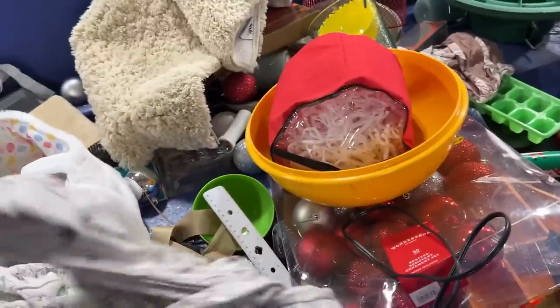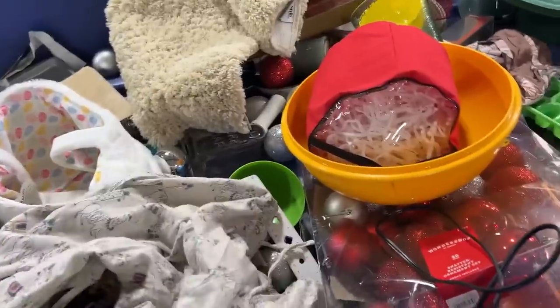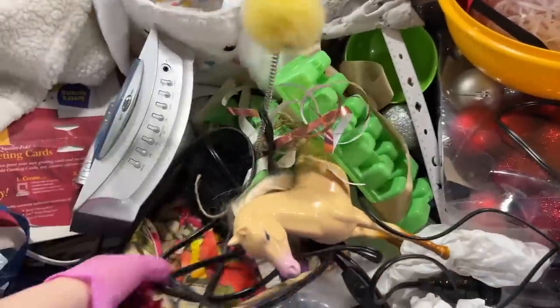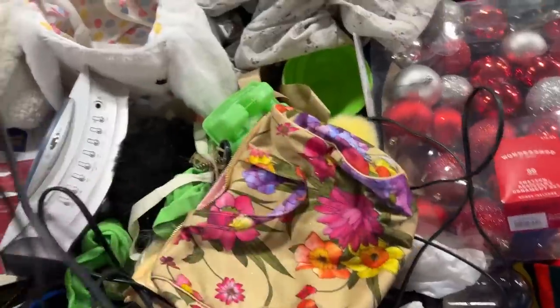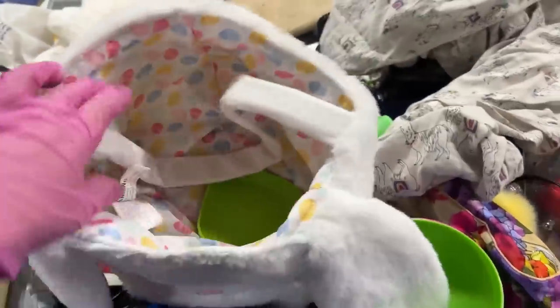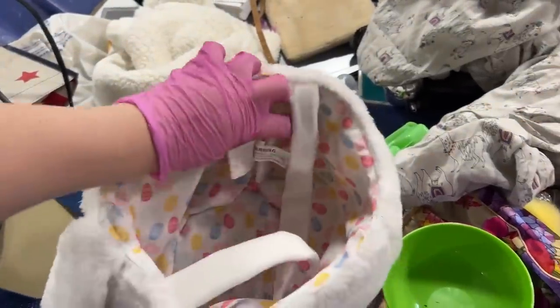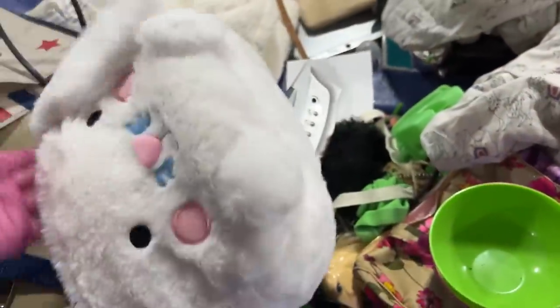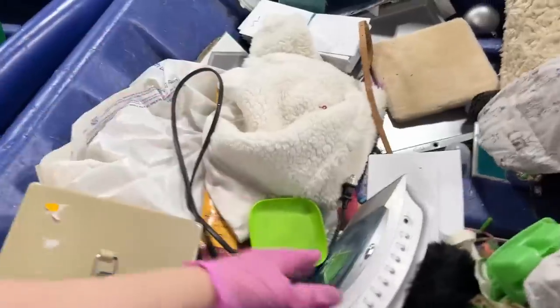Nice rug. Nice pajama pants. Christmas ornaments. Cat toy. All kinds of crazy little gadgets. Some cups. Oh, this is a cute bunny. It's a really cute bunny basket. Plush bunny basket. Celebrate Easter together. Seems pretty clean. It smells good. It doesn't weigh anything.